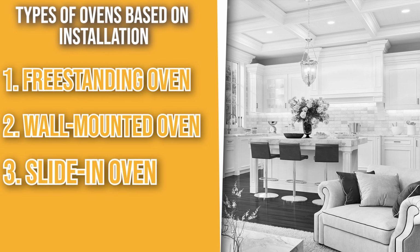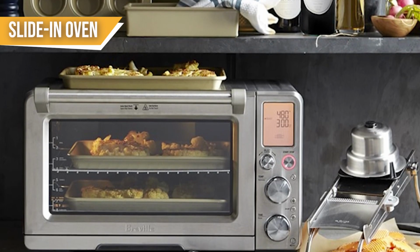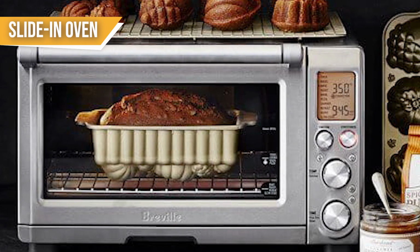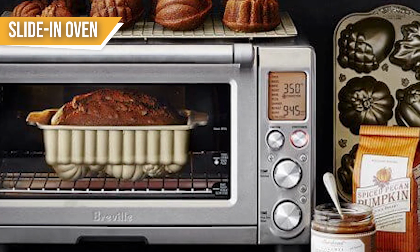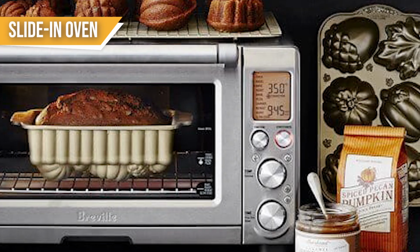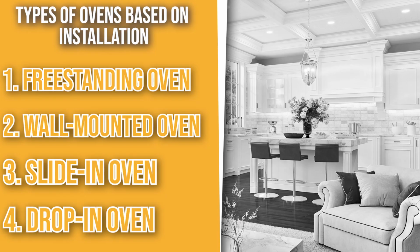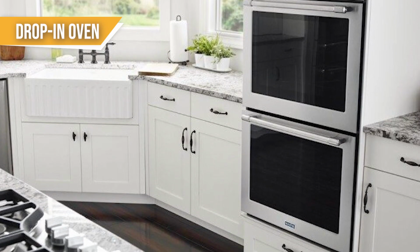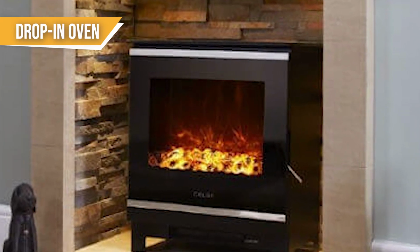Thirdly, we have the slide-in oven. This is created by sliding in an oven onto a custom cabinet. It costs more than the freestanding, but not as much as the wall-mounted. A slide-in oven closes the gap between the oven and the cabinet, making it less likely for crumbs to fall in. Lastly, the type of oven based on installation is the drop-in oven. This type of oven is placed in a custom-built cabinet by raising and lowering it. It requires more effort to set up than the slide-in model.